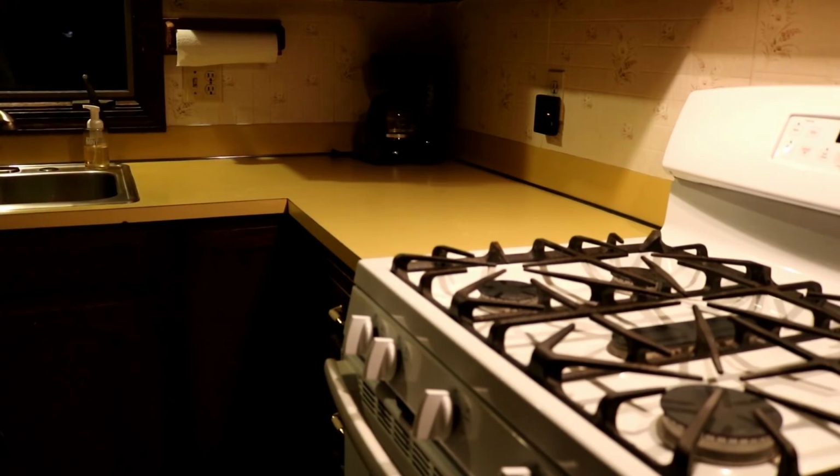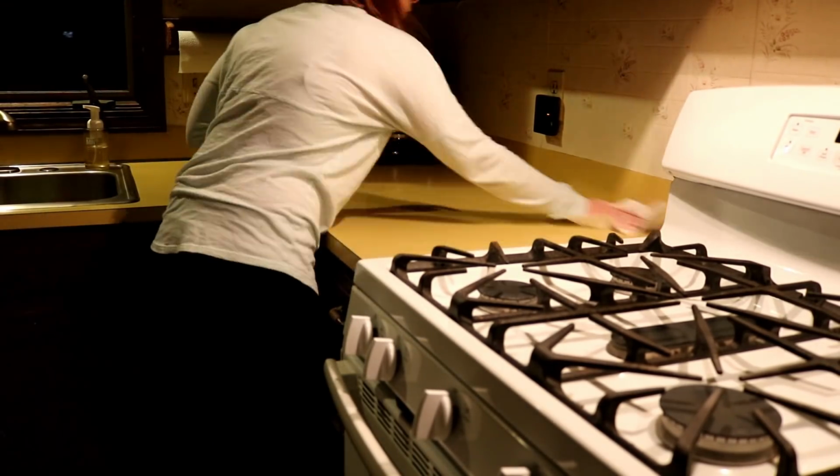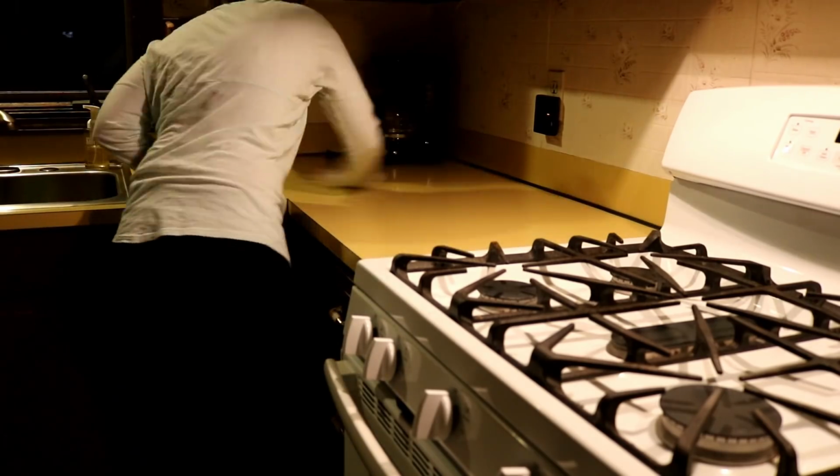So I always make sure I wipe down the counters. If the stove needs it, I will give the stove a good scrub. But again, I feel like my night routine is all tidying. That's it. It's just all 10 and 20 minute tidyings.